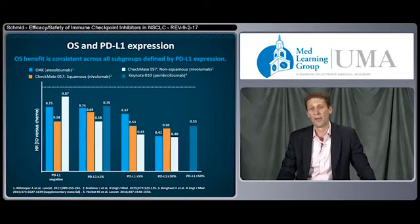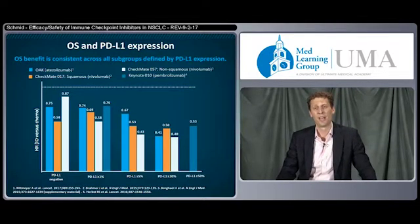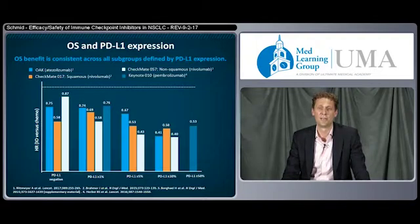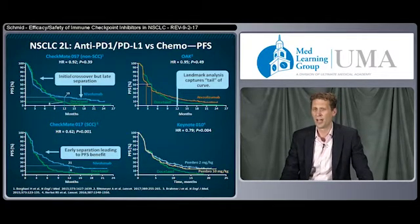We can discuss whether there may be a slightly higher numerical benefit for patients with higher PD-L1 expression, but the variation between trials is significant there, and I don't think we can make this statement very clearly at this point in time. What about progression-free survival? And progression-free survival is slightly different if you look at the different trials.